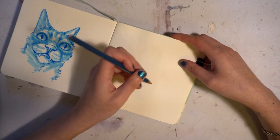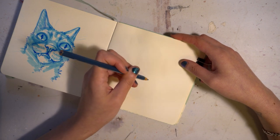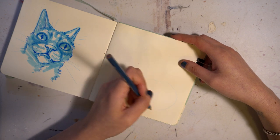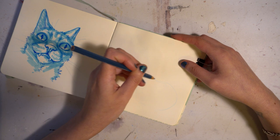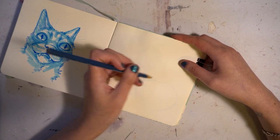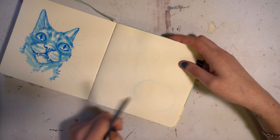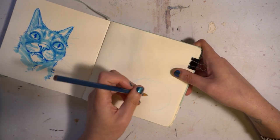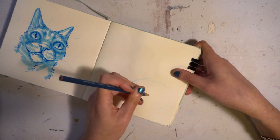hopefully I continue working on it. And if I do, that would mean that there might be more YouTube videos in the future, because I only record drinking and drawing when I'm working on a traditional piece. I don't do it for digital. It's the way that I record my traditional art, because a lot of my digital art I do on Twitch, so you guys already see that. Whereas here's more traditional. This is all traditional work.